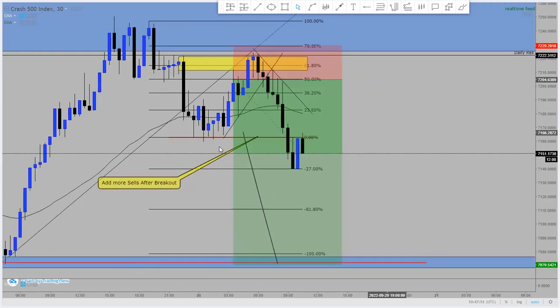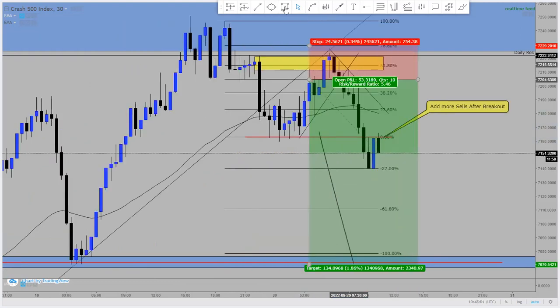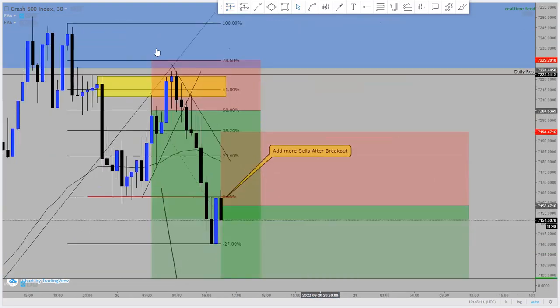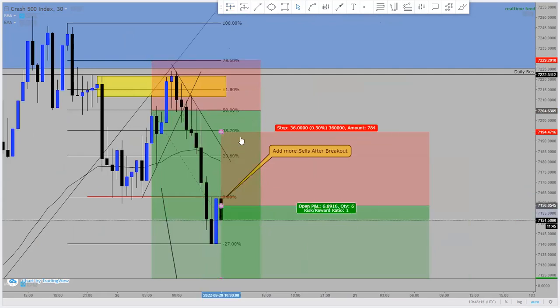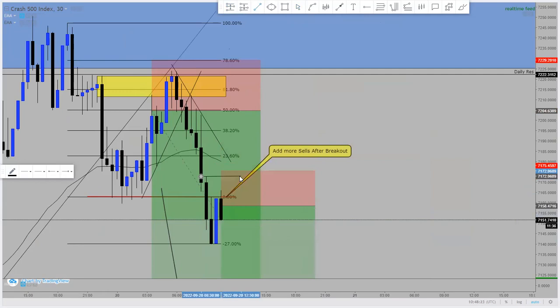Right now, this moment here, this is time for scaling in. After breaking the 0% and retesting like that, this is a moment of scaling in positions. You scale in there, your stop loss just above the 0%. You can even shift the stop loss of the trades that you entered in the morning also above the 0% there. Or even you look at this weak high here, just put your stop loss just above there, it will be safe there.